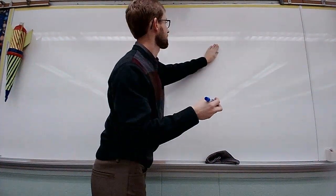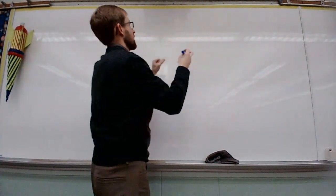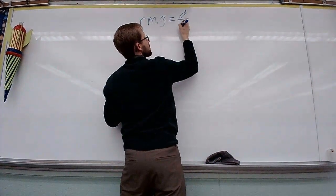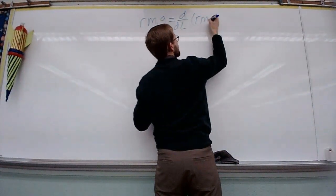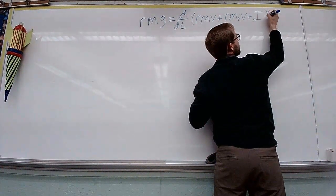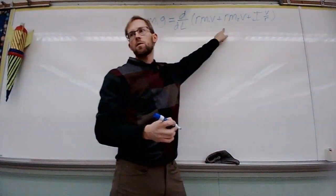We only have velocity, so we can't get acceleration from that. Torque is equal to the derivative of angular momentum. And torque we found is equal to radius times mg. And we can set that equal to the derivative of our angular momentum expression. There's r mv plus r mv plus I times v over r, if I remember right. Yeah, this is from when we were looking at angular momentum. This is how we ended.